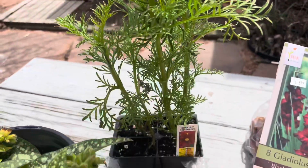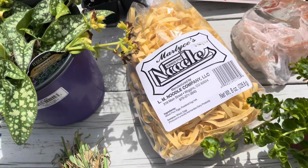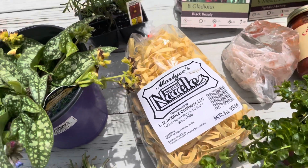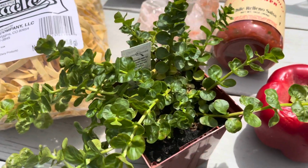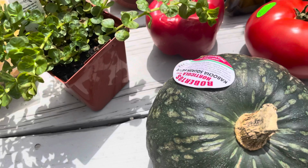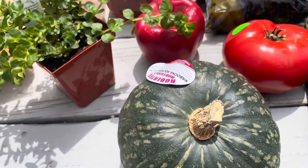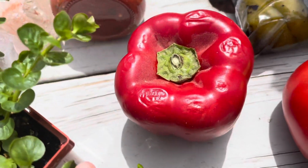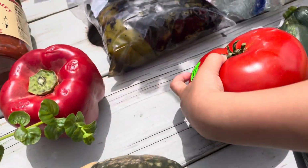I have some cosmos here, one of my favorite flowers. I don't know if anybody else loves cosmos as much as I do. And then I have some homemade noodles out of Wiggins, Colorado, as well as some creeping ivy. Really beautiful on a lot of landscapes, but I enjoy it in some mulch with some rock around it. I do have some squash here. I like to roast it with some balsamic and a sad looking red bell pepper. It was on discount and I'm just putting it in my meal tonight, so it was okay for me to buy.